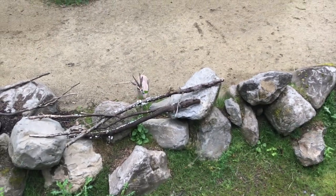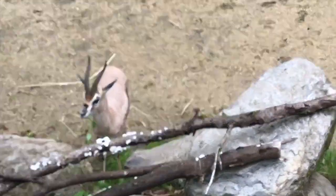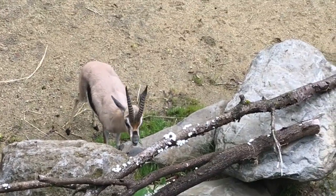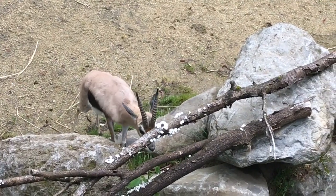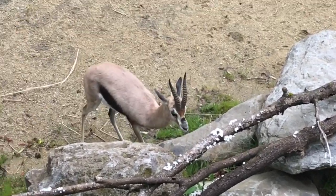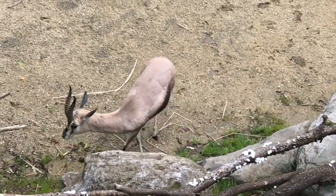For human impact, they are hunted by humans in Ethiopia and Somalia, and their land is taken away from them for domesticated animals. According to the St. Louis Zoo, there are currently no protected areas within the range of Speke's gazelles. The conservation status of this species is expected to decline further in the absence of protection and management of wild populations and their habitat.